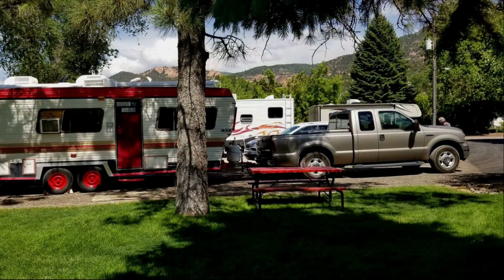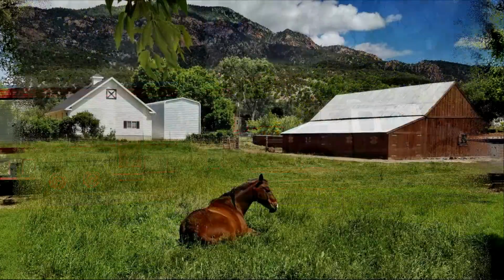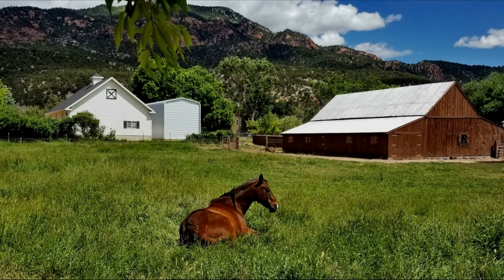Besides the Oregon coast, southern Utah is my favorite region in the U.S., and this is my favorite park in southern Utah, Red Ledge. There's so much to do in the area, but every day I find myself wrestling with what I'm going to do because this park in this tiny little Mormon town is just so quiet and relaxing. And I come here and I instantly unwind.